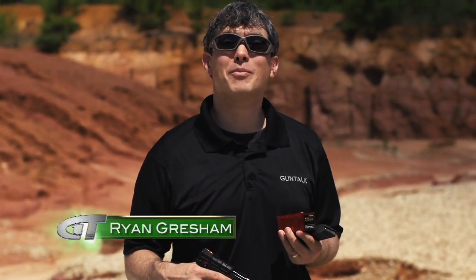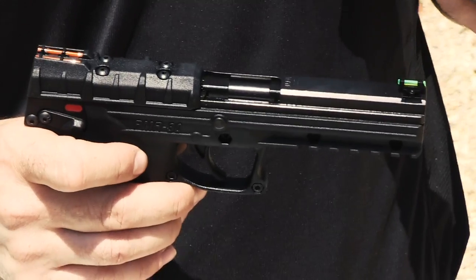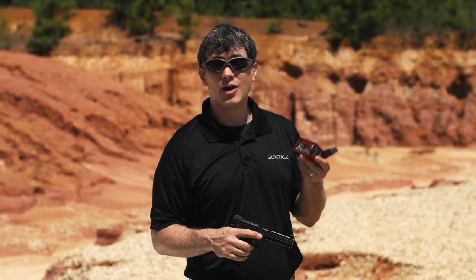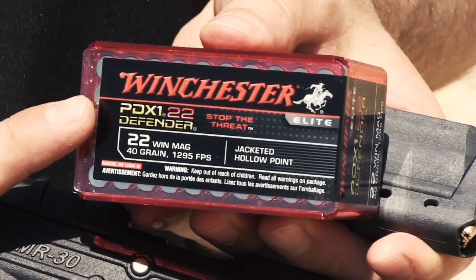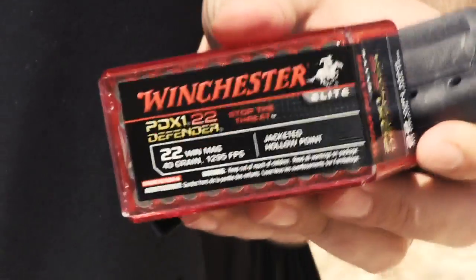A 22 mag pistol that holds 30 rounds? Yeah, that's pretty cool, but can it really be used for self-defense? Is the 22 Magnum gonna work? There are some that think so. Winchester is actually making a round just for that, the PDX-1 22 Defender. It's 22 mag rounds, 40 grain bullet. We're gonna test that out.